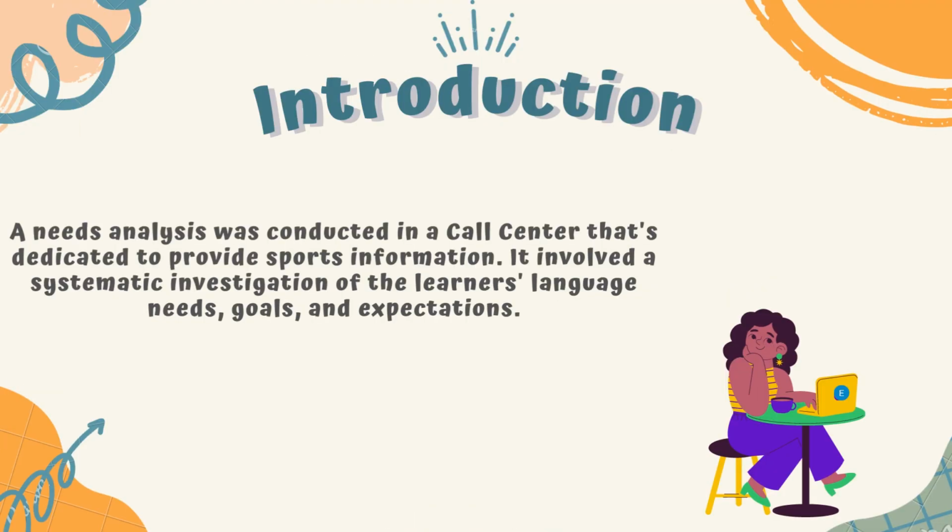A needs analysis was conducted in a call center that's dedicated to provide sports information. It involved a systematic investigation of the learner's language needs, goals, and expectations. The purpose of conducting a needs analysis study was to examine the English language requirements of clerks employed in a bilingual call center. This study aims to determine the disparity between the current language proficiency of the clerks and the level of language proficiency they require to achieve their objectives in the target setting.